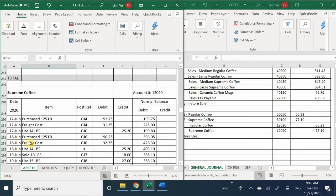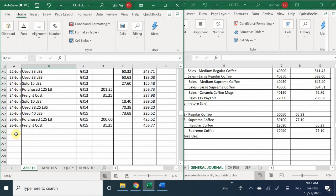Okay, last one. All right, how much Supreme coffee did I use? 41.50. All right, and how much did it cost me to use? 77.19. So same thing here. If I started out with 456.77 and I used up 77, how much do I have left? 379.58.